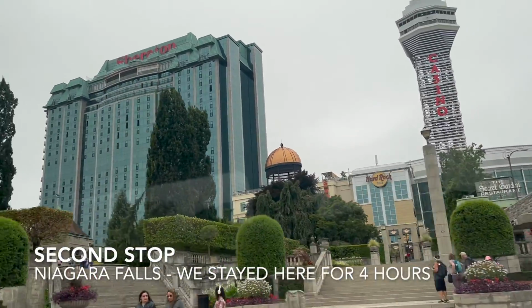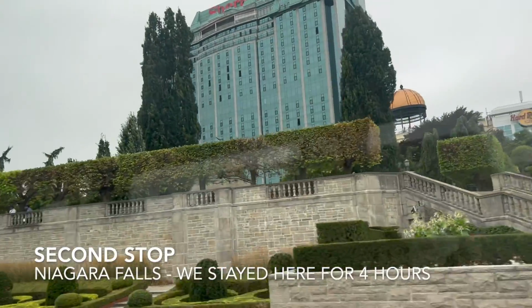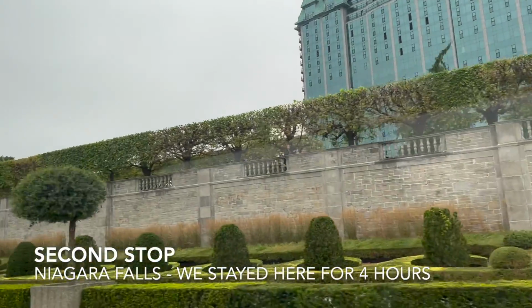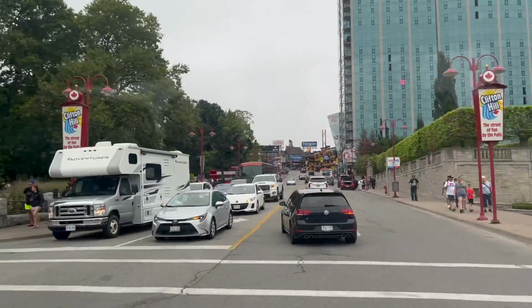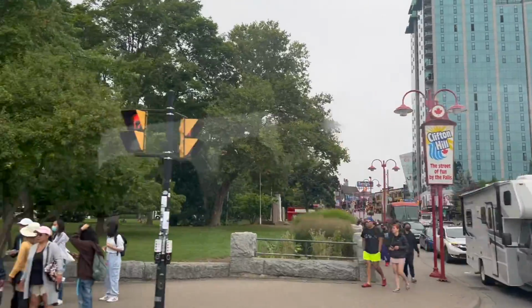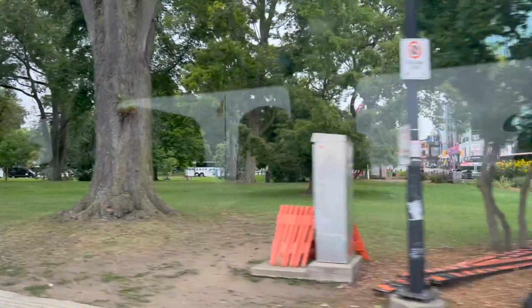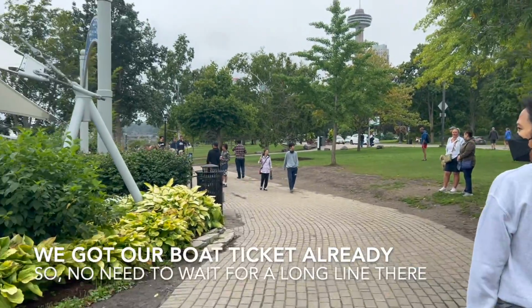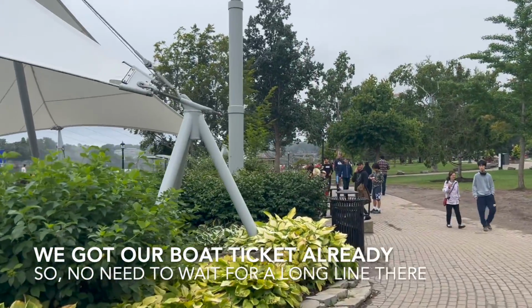Overall, we have 6 million cubic feet of water falling per minute, which is enough to fill up 1 million bathtubs in 1 minute. For you guys going up the hill here as well, all the restaurants are located up the hill. Now we're heading to the boat.